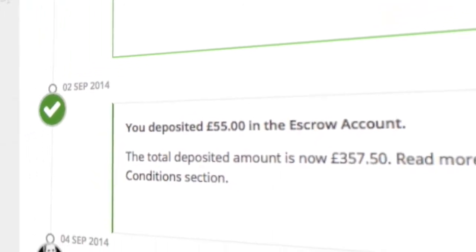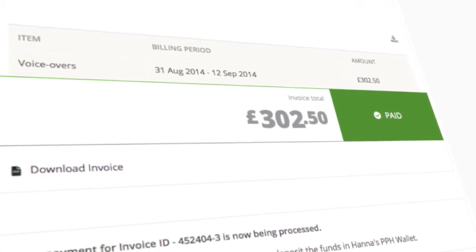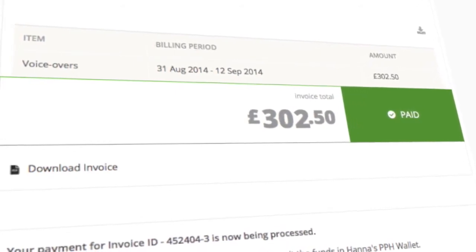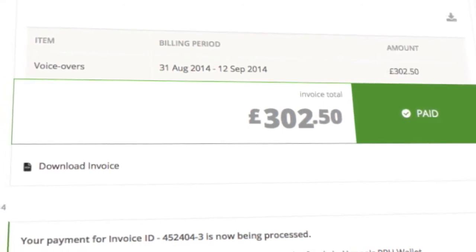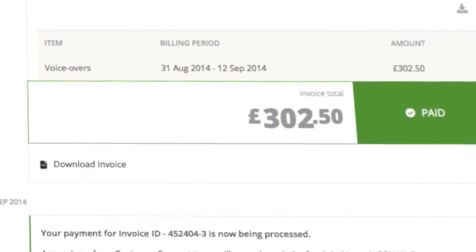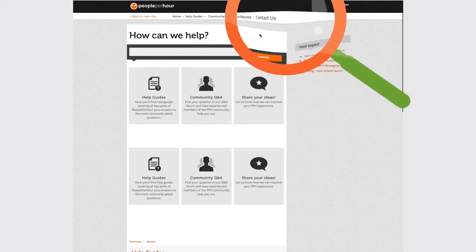Also, if you're a buyer on PPH, it's really important that you remember to accept or reject an invoice. You do get email reminders to tell you to do this. If you don't bother to reject it, then you've got no right to complain, I'm afraid, when the funds are automatically released. That period of a week or 15 days is your opportunity to speak up if you've got an issue. Hopefully, you can sort it directly with the seller. Otherwise, bring it up with the support team.